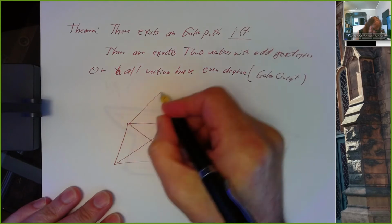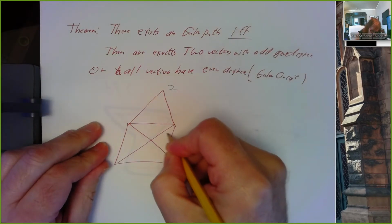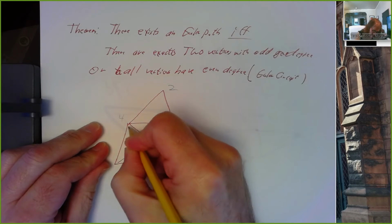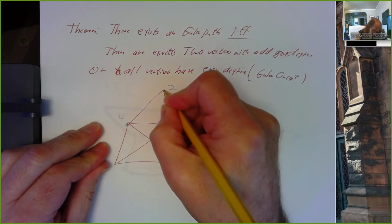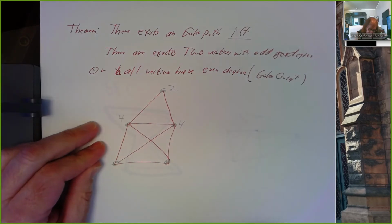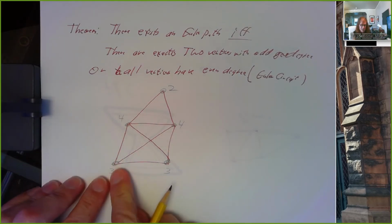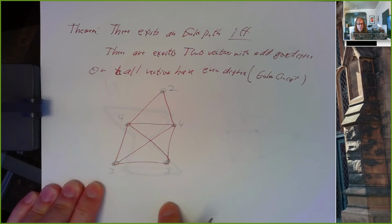So here's the one I was taught in school. This was more of the new math stuff, right? So look at the degree of the vertices. So this has degree 2. These have degree 4. And there's no point in the middle. That's just where edges cross. But these have degree 3. So we have to start at one of these corners and end at one of those corners.